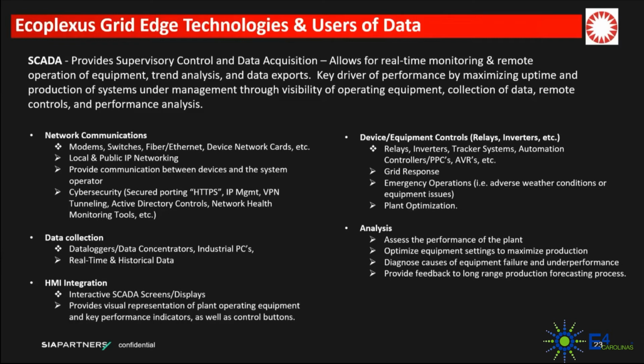The biggest thing, though, and one area of this operation that's growing quite a bit, is the analytics portion of it, right? Our performance engineering team focuses quite a bit on deep analytics. When I say deep analytics, I'm looking at things at the 1 minute level, sometimes even sub-minute level, depending on if we're looking at relays at the interconnection point. They're essentially assessing the performance of the plant, trying to optimize the equipment settings, and maximize our production of the plant.